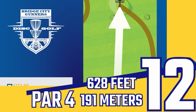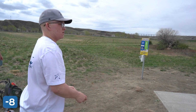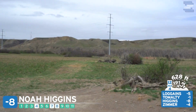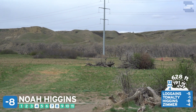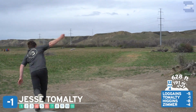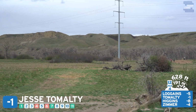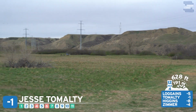Hole 12, 628-foot par 4. This one does end on a little bit of a mound, and there is some tricky out of bounds here in the middle of the fairway. Yep, this is another mound. Just staying away from that clump of tree parts and things because it is a little OB island. Not terribly long for a par 4 and not difficult to get away from the obstacle there.